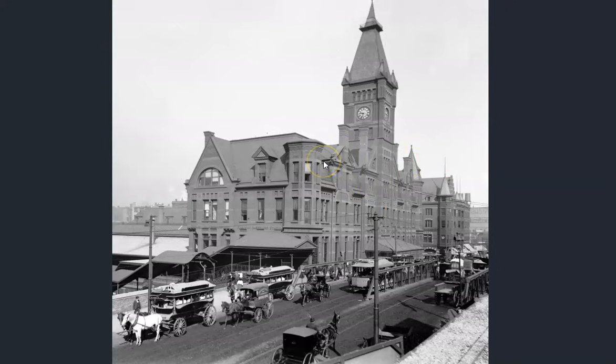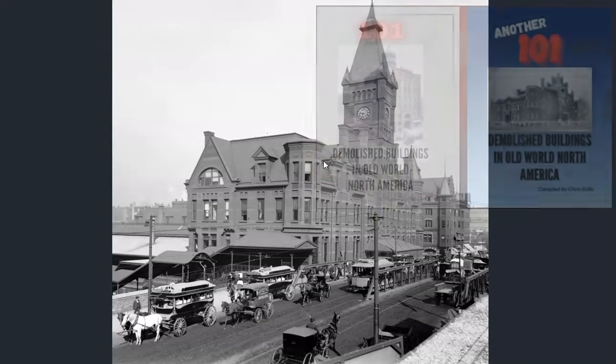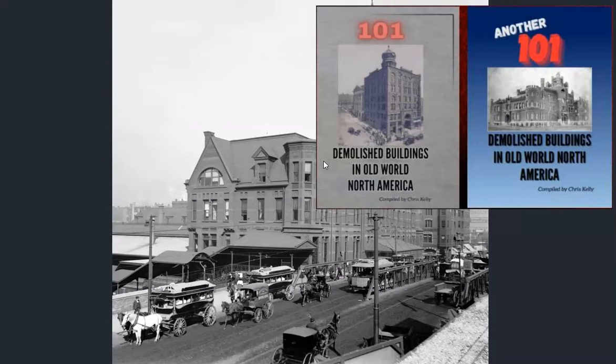Now some of these are taken out of my Demolished Buildings of North America books. This would be one of them. This one they closed down in 1911.